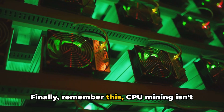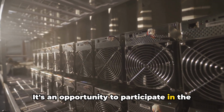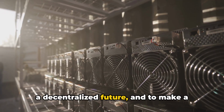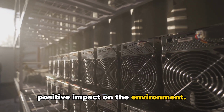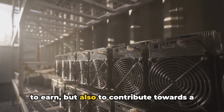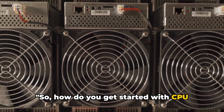Finally, remember this: CPU mining isn't just about earning. It's an opportunity to participate in the digital revolution, to contribute towards a decentralized future, and to make a positive impact on the environment. CPU mining not only offers you a chance to earn, but also to contribute towards a more sustainable future. So, how do you get started with CPU mining?